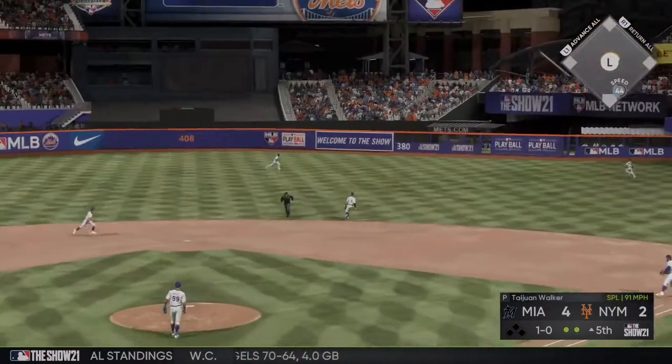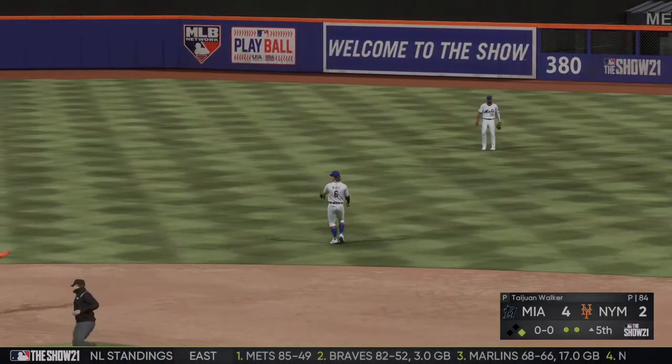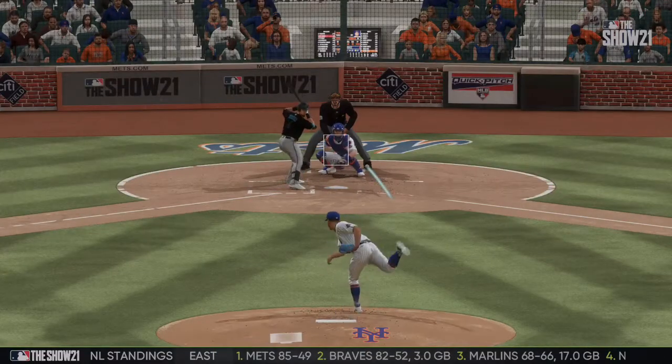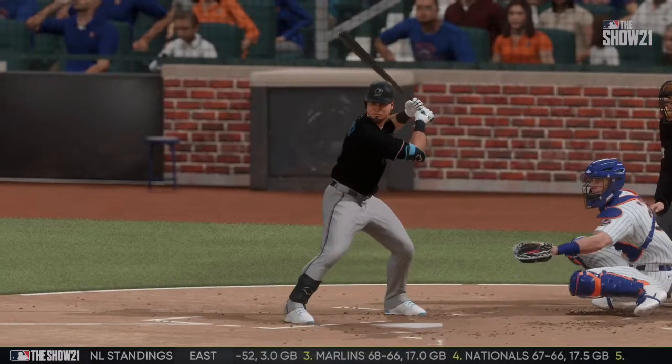Drilled right back up the middle. And that's through for his first base hit in this one. There's a hard hit ground ball. Pitcher not able to get a glove on it. Hard single up the middle. Yeah, watch your lips right there, Dad. Sent it back right where it came from.